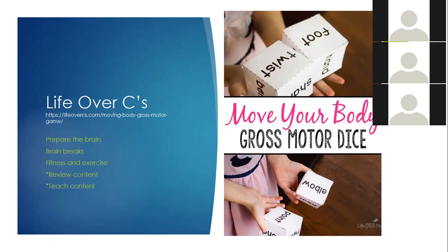And so these are really nice to have on hand for preparing the brain at the beginning of the day, for brain breaks, even for transitions, for fitness and exercise. If you were going to do a whole activity where you rolled the dice 10 to 15 times for those brain breaks or preparing the brain, you might only roll them once or twice just to get them ready and get them in the mood for learning.